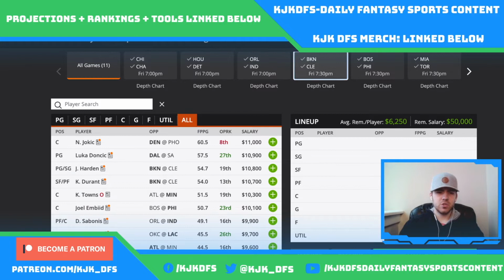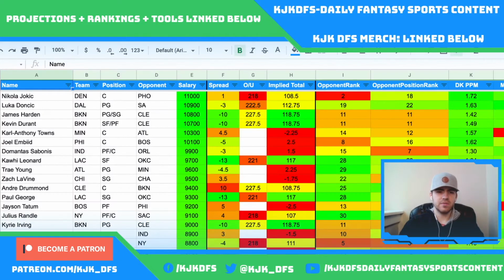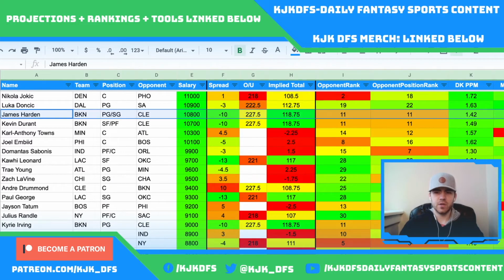Brooklyn at Cleveland. We just saw this game the other night. James Harden comes in with a 10-8 price tag. This game comes in with a 227.5 over-under with a 10-point spread in favor of the Brooklyn Nets.